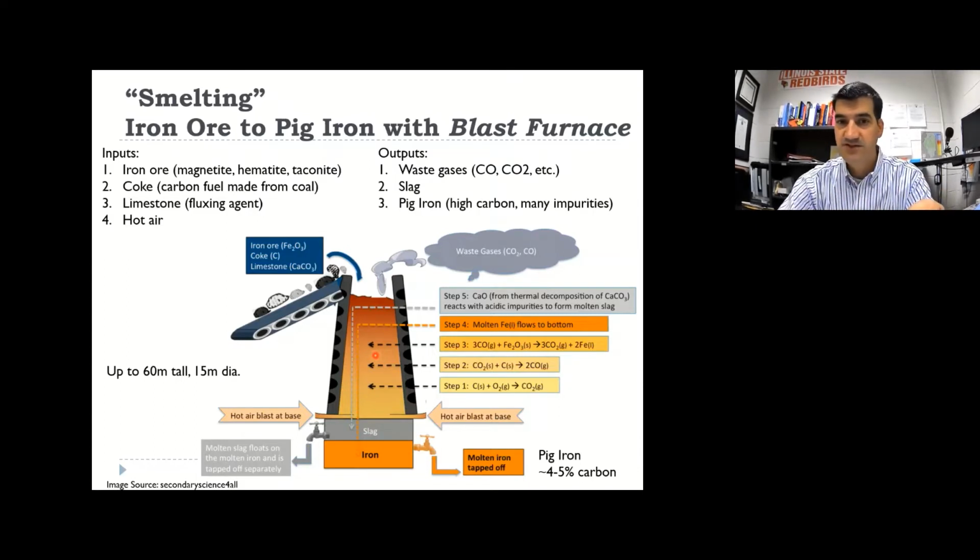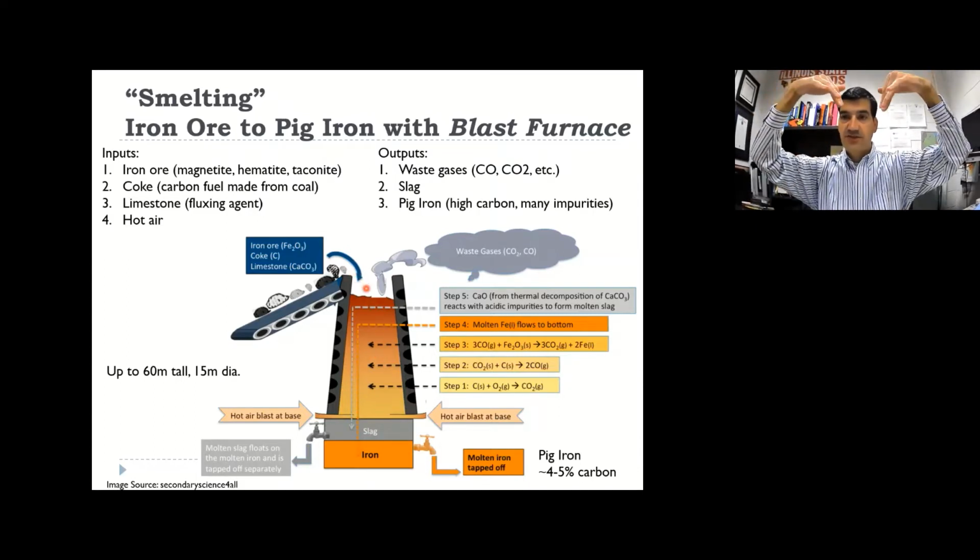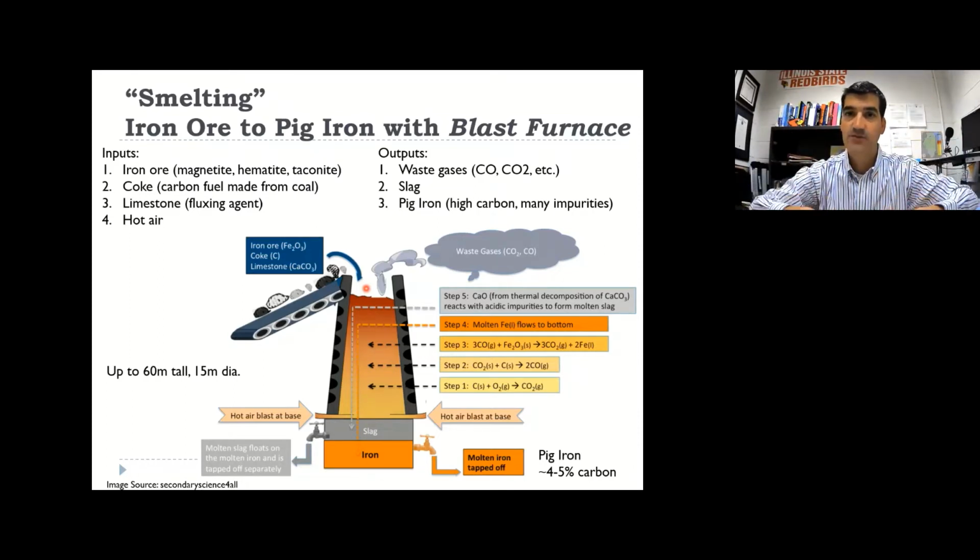Once you have those inputs, the material is floating down the blast furnace, and there's a lot of chemical reactions happening during that. So you can see here step 1, step 2, step 3, step 4, step 5. I don't need you to know all of these chemical reactions. This is the chemistry of what's going on, but I'm not going to ask you to know all of the chemical reactions or balance these equations or anything. I just want you to know the process, what's going on. I want you to know what the inputs are, and I want you to know what the outputs are.